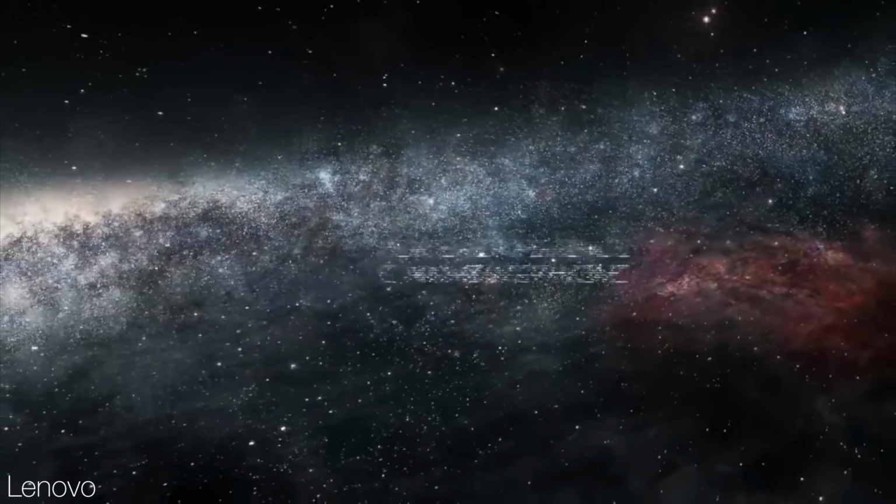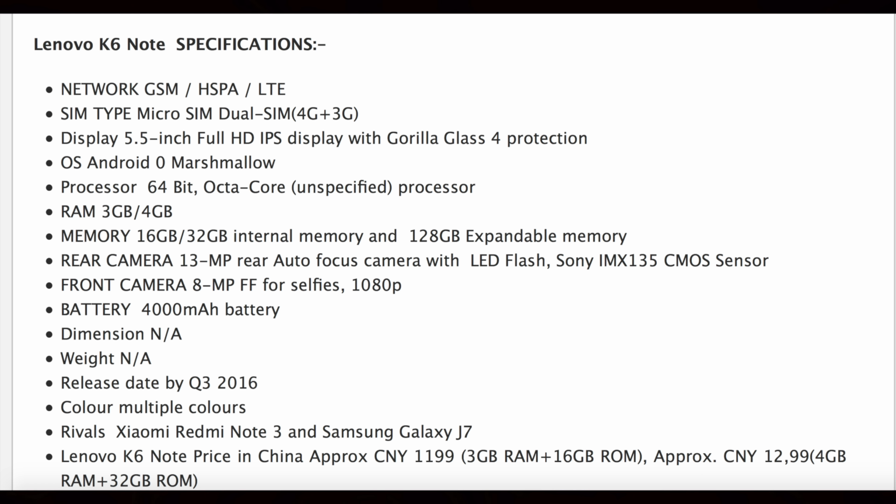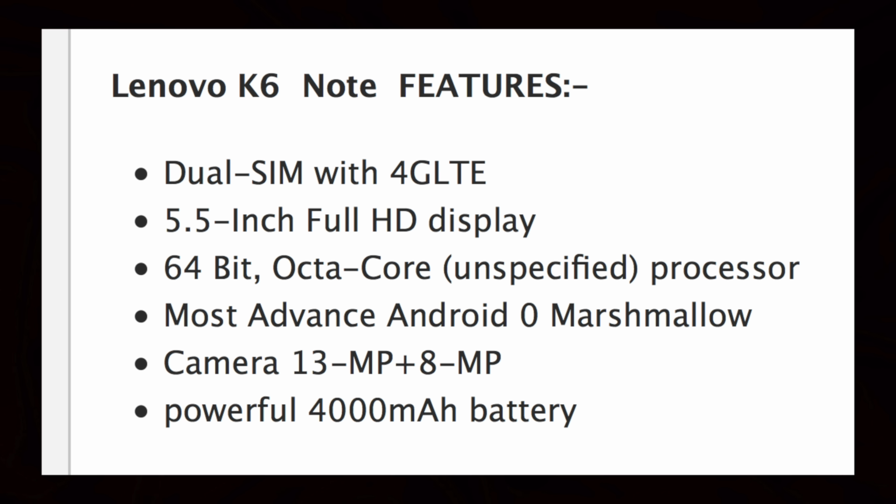Now, even the K5 Note, which is only released in certain regions right now, already has a 1080p display, a Helio P10 processor, and a great battery, and the so far leaked specs for the K6 Note are looking pretty juicy. We've got Android 6.0, a 1080p display, which, to be honest, I'm perfectly happy with. I think 2K just squeezes battery life unnecessarily, and this is not really intended to be a super ultra flagship device. There should be two variants, one with 3 and one with 4GB of RAM.